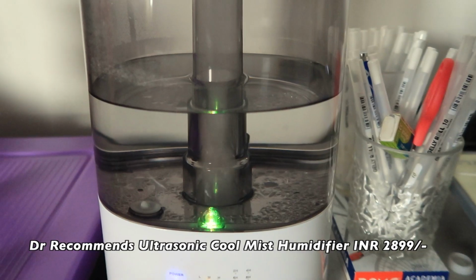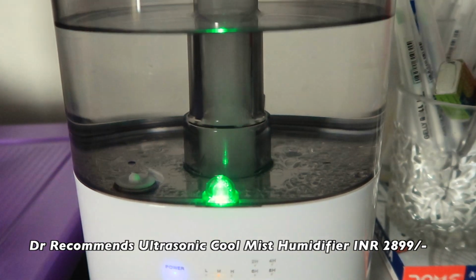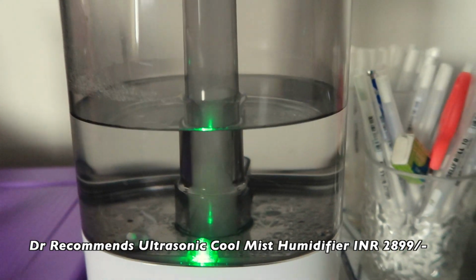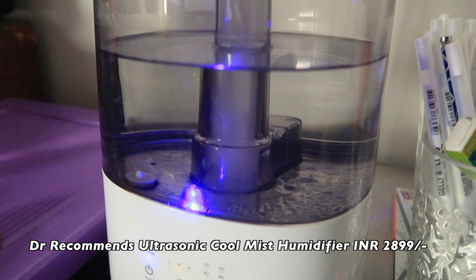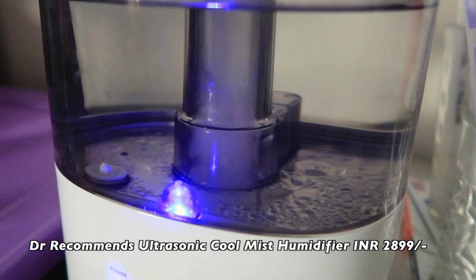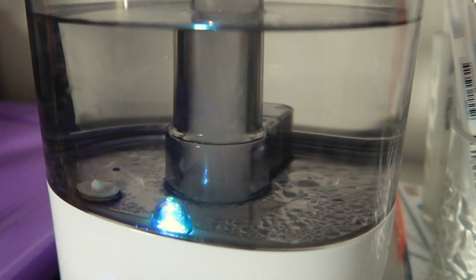But you have to be careful because if you are living somewhere in places like coastal areas, Mumbai, then you don't need a humidifier because it's already humid, so that means you don't need it. But dry places like Delhi, even the winters are dry kind of winters we get, so it's good for the winter as well.